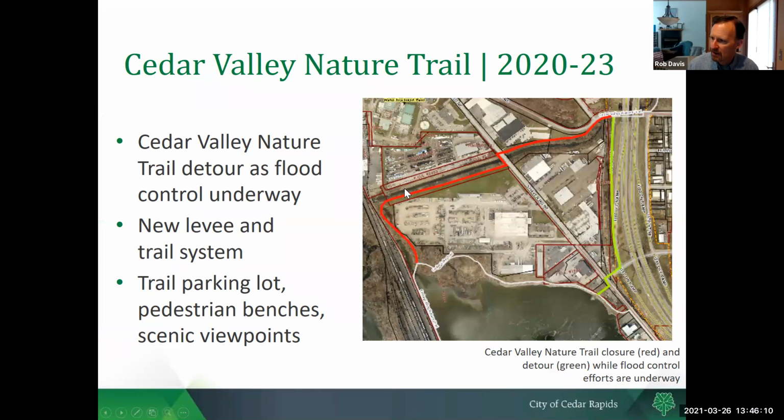This McLoud Run area I mentioned, it's under construction now on Shaver Road, and then we'll be bringing a levee in this area. So this red is a closure of the Cedar Valley Nature Trail.